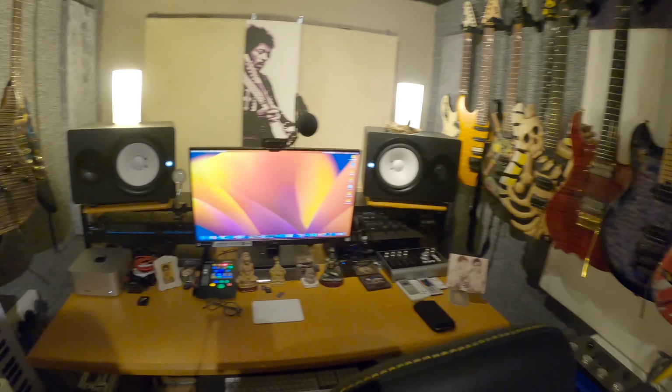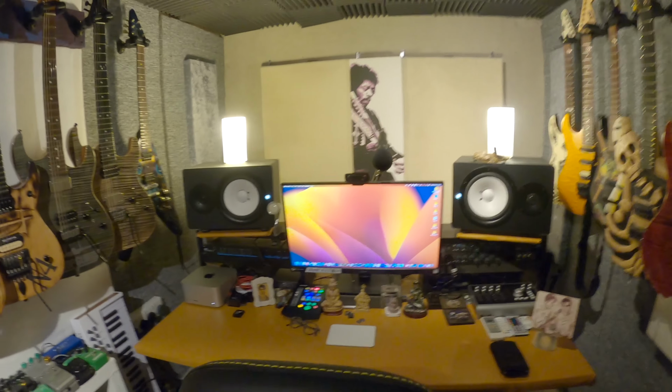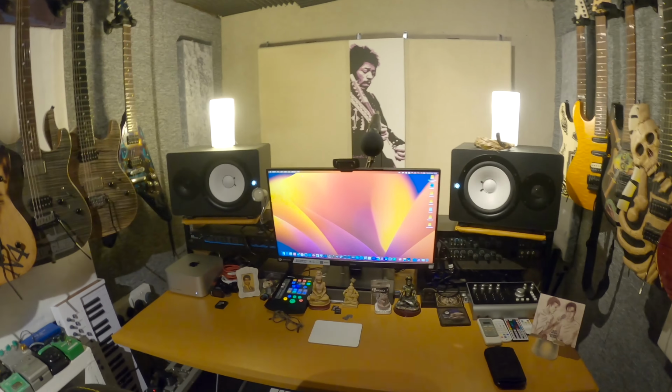So I put them on three walls, and honestly, when I'm sitting right here and doing my work, I've been mixing for a few days in here, and I'm just astounded by what I can hear in the mix. I can hear so much deeper into the mix, and it's absolutely phenomenal. Fantastic to actually work in here now.